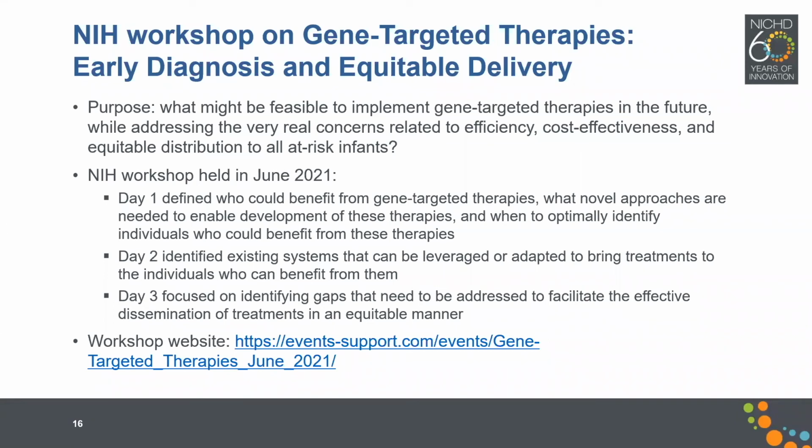So these are really cutting-edge technologies that are not yet routinely used on a population basis, but we're really trying to anticipate what the future might hold. Day 2 of the workshop identified existing systems that could be leveraged or adapted to bring treatments to these individuals who would most benefit from them. And day 3, importantly, focused on identifying gaps that need to be addressed to facilitate the dissemination of these treatments in an equitable manner and an ethical manner as well.